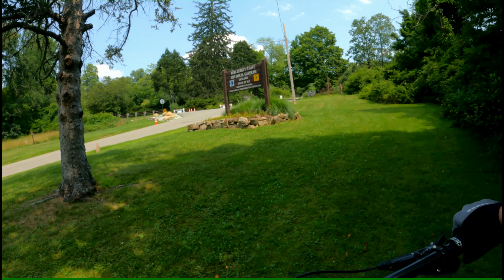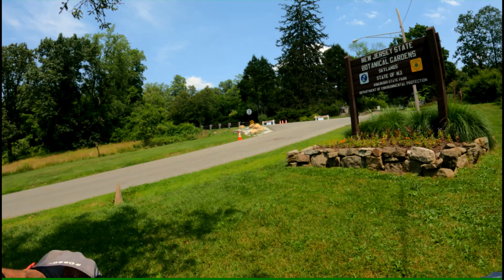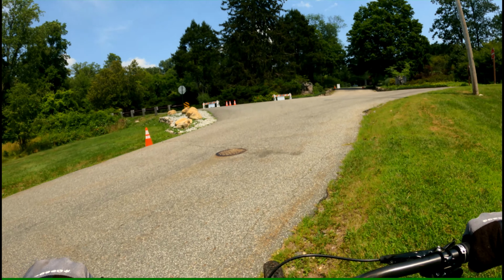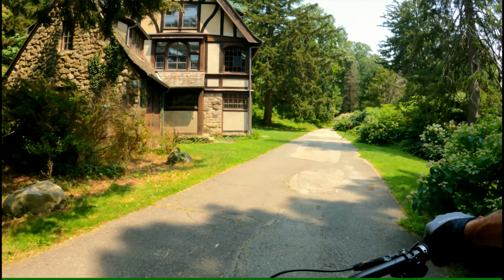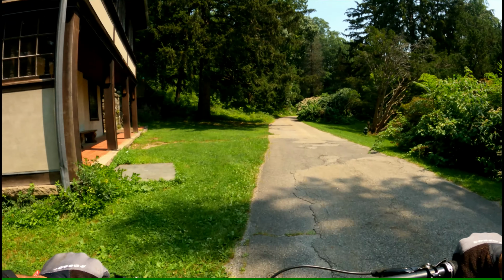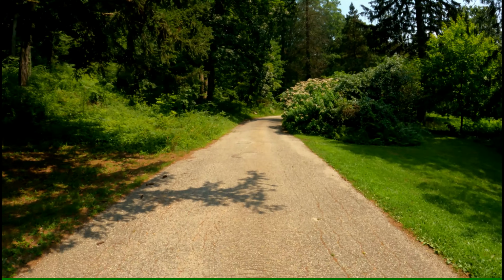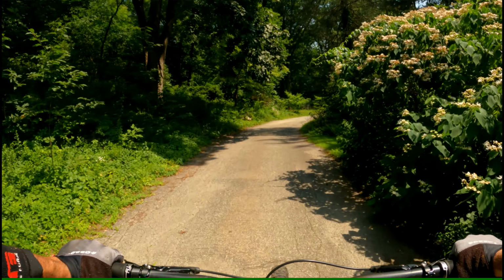All right, so this is where I just came out at the end of the old crossover. It had the black dot. I think it was a white blaze with a black dot in the middle. All right, just a view of what's coming up. I'm heading in. This is the paved section of the crossover trail. It cuts through the Skylands botanicals and all that. Beautiful up here. Better come up in the car and check it out sometime.